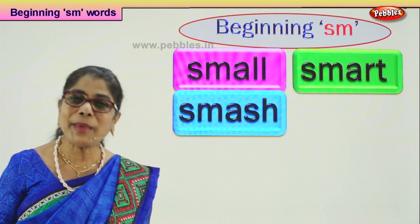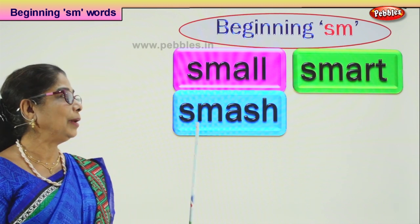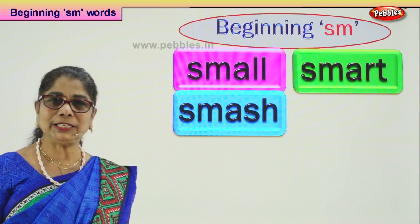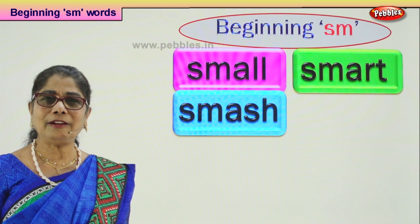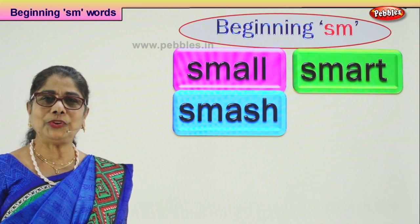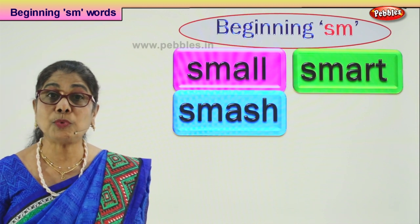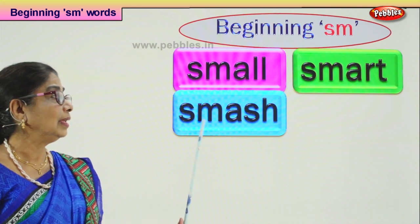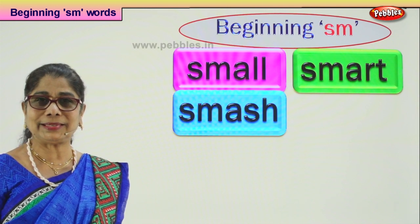What is that? Smash. Mommy gives you a potato and she says, come on now, smash this for me. Make it into a nice paste. Okay? You were running around the house and you had a tiny little cup in your hand and it fell and smashed into small bits. And you cry. Mommy says, doesn't matter. The cup is smashed. Be careful. Now wait. Let me clean up the place.